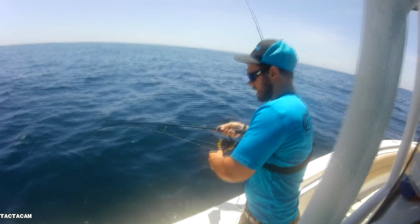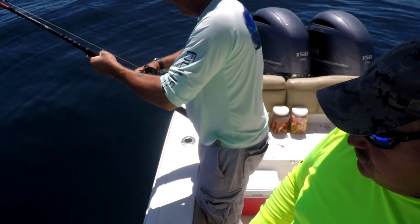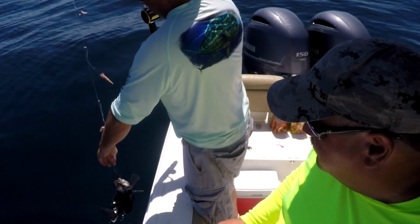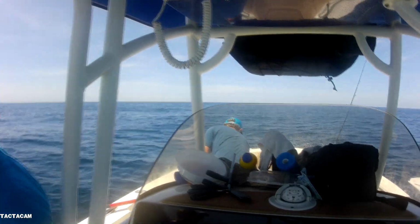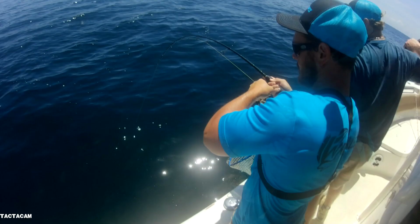You got the last one. Evan got a small one. Evan's going to keep two. Oh yeah, another nice one. These are like February sea bass, man. Bigger than the other one? No. It's a good size. Hold them up, let's see. Oh, yeah, it's a nice one.